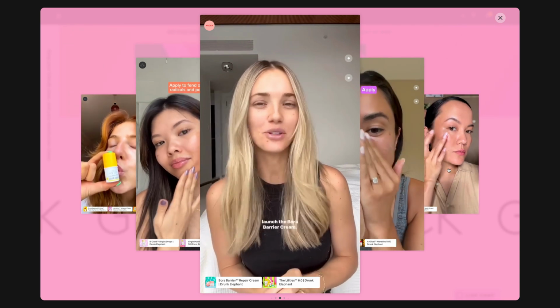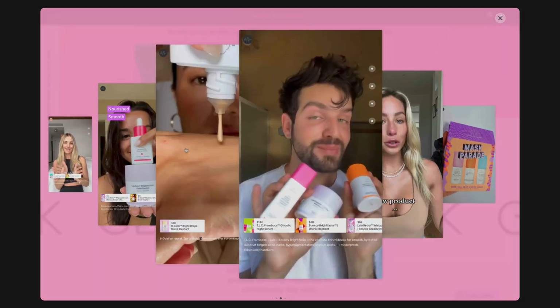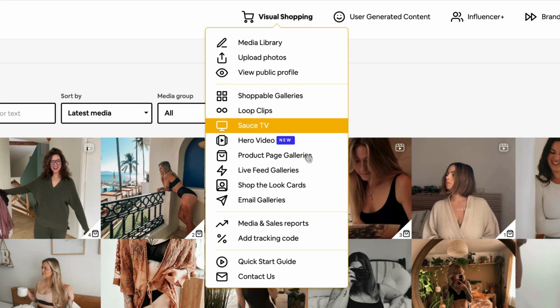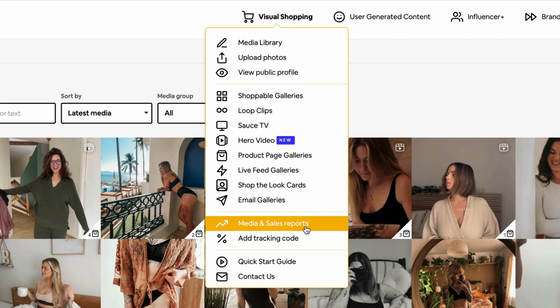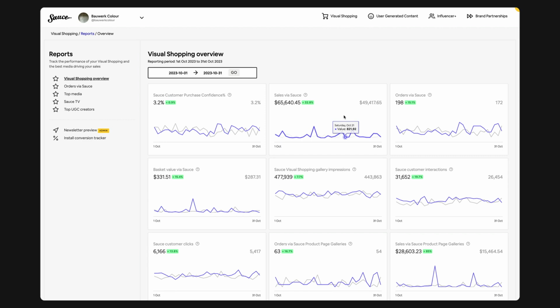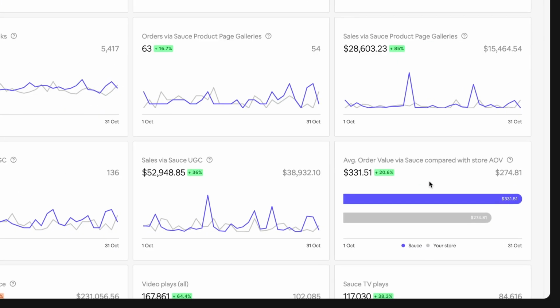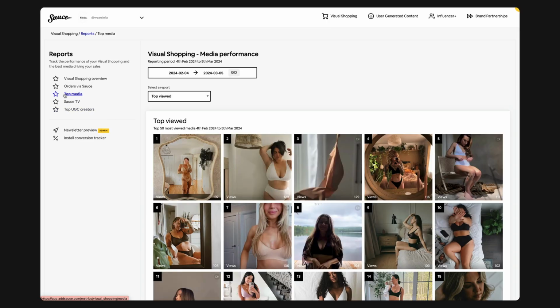Before we call it a day, there's something important to remember. Monitoring how well your galleries perform is key. Keeping tabs on customer engagement, sales, and which videos or influencers are getting the most attention gives you a goldmine of info. This can seriously shape your ad strategies and boost your success from the start.